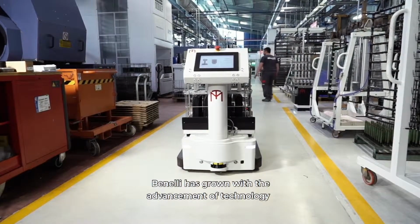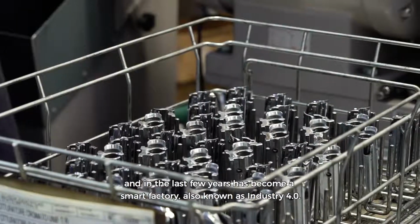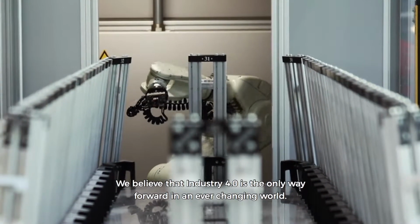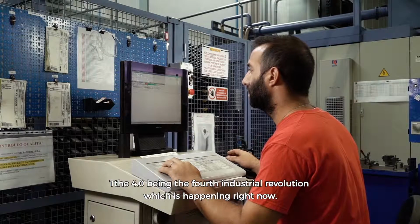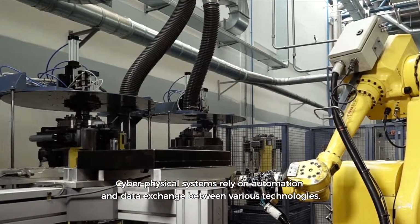Benelli has grown with the advancement of technology, and in the last few years has become a smart factory, also known as Industry 4.0. We believe that the Industry 4.0 is the only way forward in an ever-changing world. The 4.0 being the fourth industrial revolution, which is happening right now. Cyber-physical systems rely on automation and data exchange between various technologies.